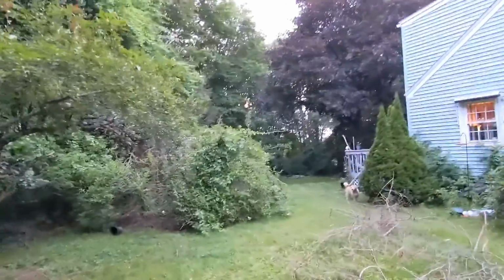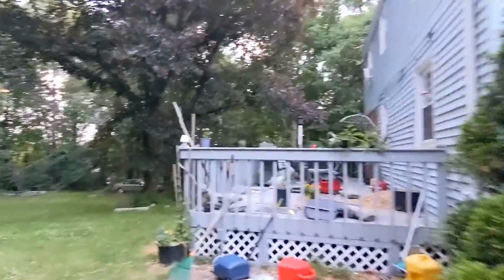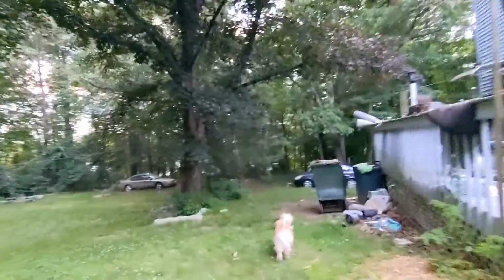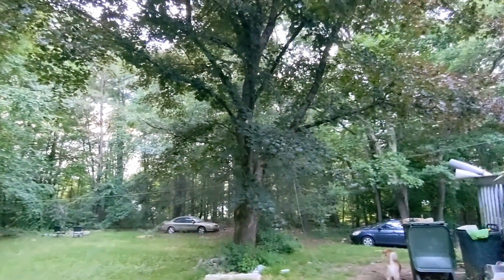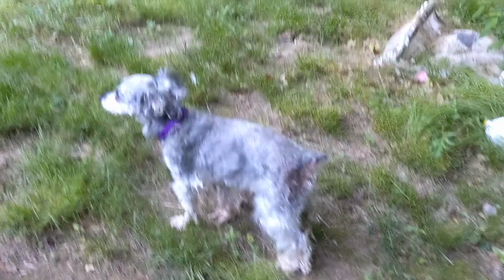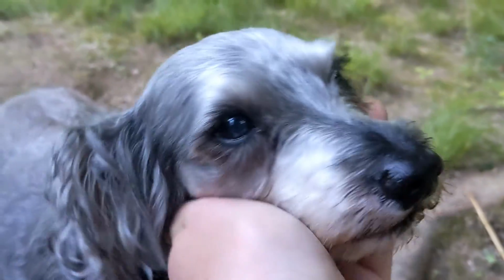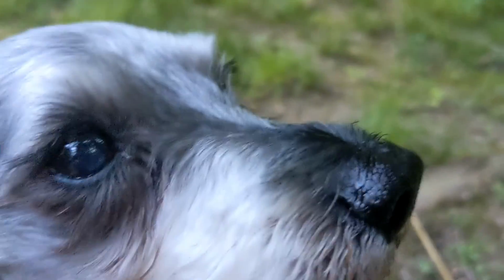Where the heck is Wolfie? Maybe he's at the porch. Nope. Come on, Wolfie! Hurry up! Come here! Come on, Wolf! Where did you go? You were over there? Why? Why'd you go over there? Because you were a scared puppy. All right, let's go inside. Come on, inside.